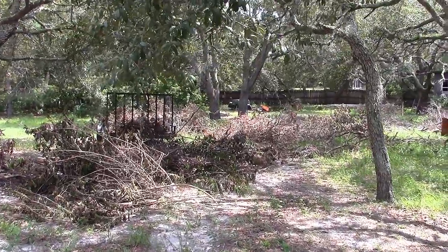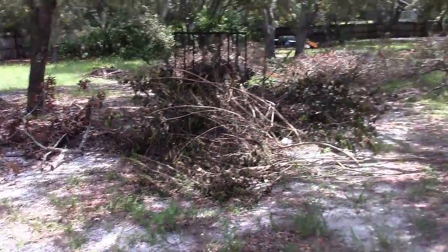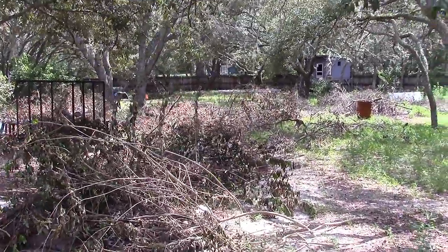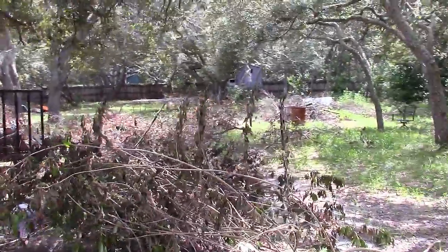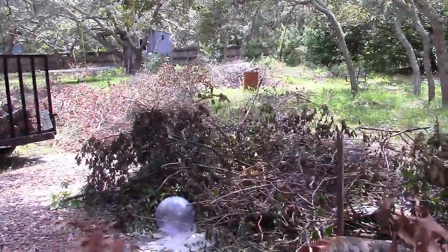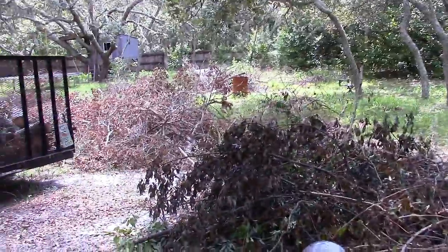Alright, look at all this. This is from the front yard, trees that we cut down. Well, Richard and Eric cut down. Shouldn't say we, but that they cut down. And now we got to wait for it to dry out a little bit so it can be burned. Won't burn. Tried the best to burn it, and they said they couldn't get it going.